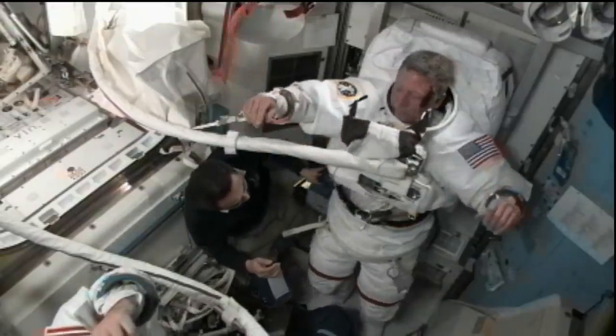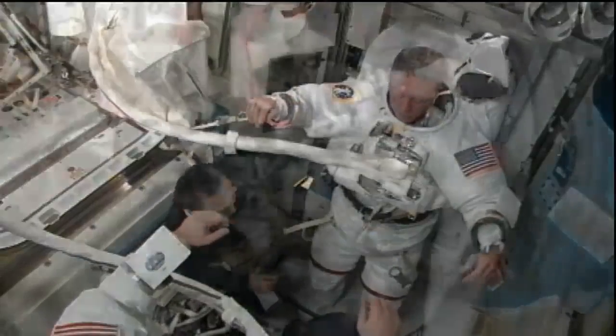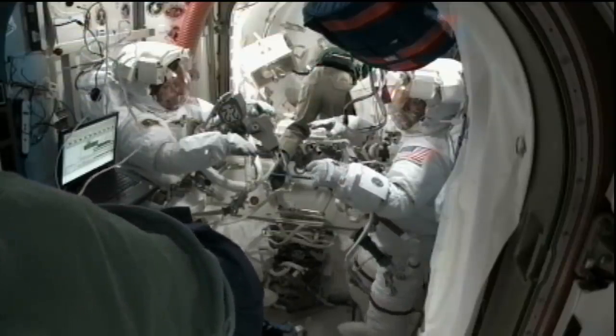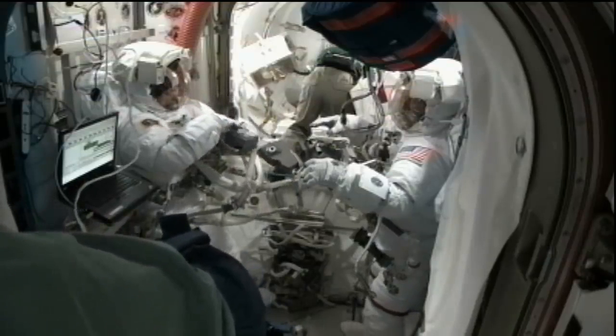Fossum is now secured in the upper torso portion of a suit, flexing his arms to make sure he's comfortable. And a good view from another camera in the Quest airlock as you watch Fossum on the right and Garan on the left flexing their legs, part of this exercise pre-breathe protocol.